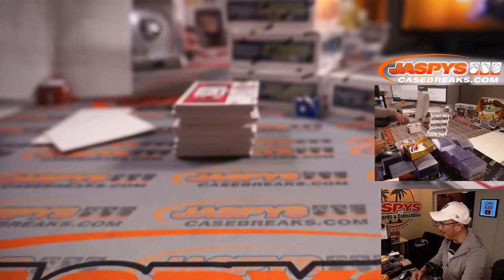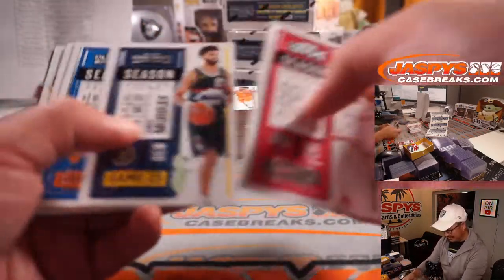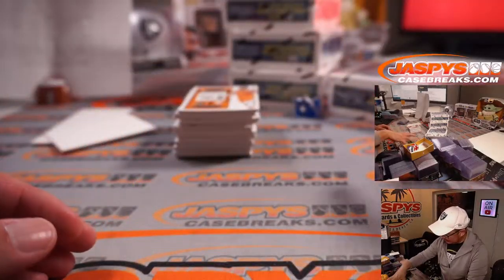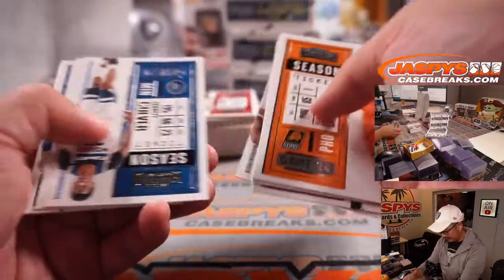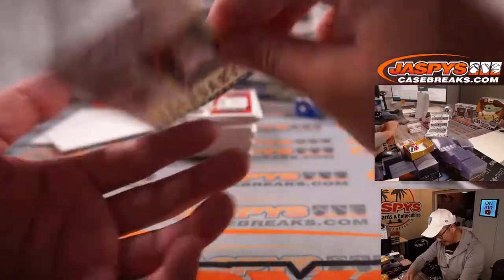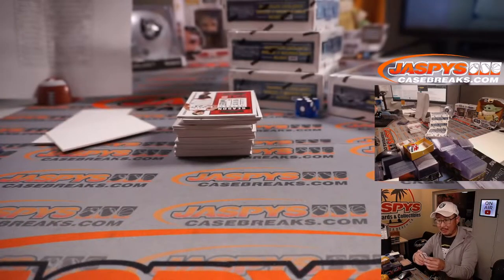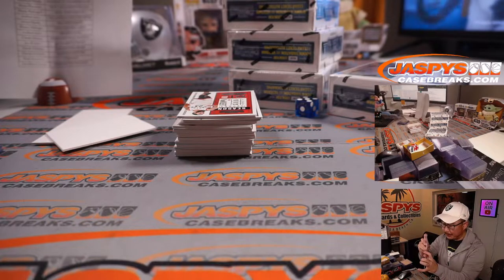Yeah, at this point, Oliver, I want the over to hit because that means the Raiders have made the scoreline a little more respectable. And we've got a Josh Richardson, legendary Contenders autograph for the Warriors. That's 10 out of 10. Nice low-numbered autograph for Sean Maddock, who won the Warriors in that filler pack.